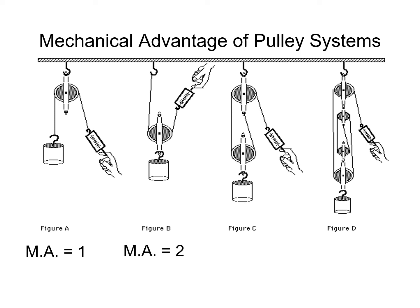Again, 2 strands of rope supporting the load. The one pulling down doesn't count. That's a mechanical advantage of 2. And what about this more complex system? Well, we see 1, 2, 3, 4 strands of rope supporting the load. The one pulling down doesn't count, so even though there are 5 strands of rope, only 4 support the load. We should see a mechanical advantage of 4. What that means is if you put 25 newtons of force in, you could lift a 100 Newton load, 4 times more force, ideally.